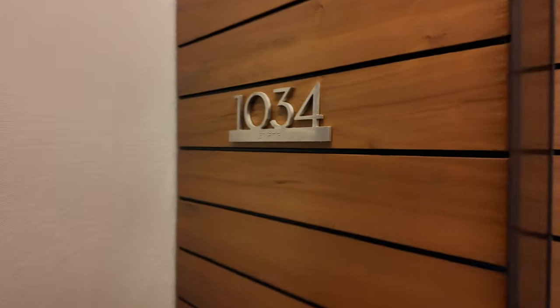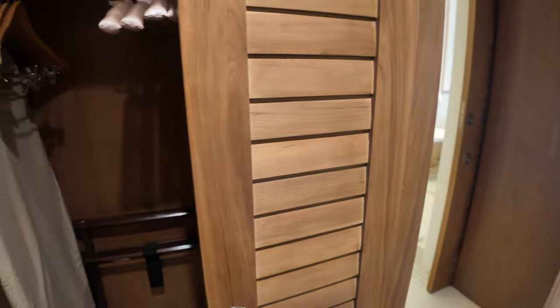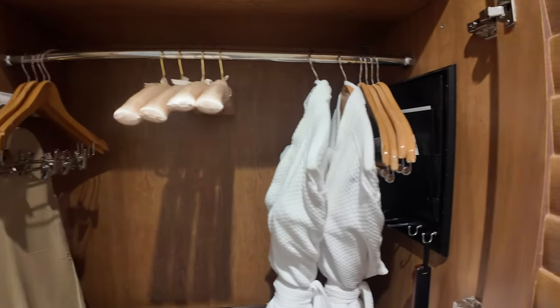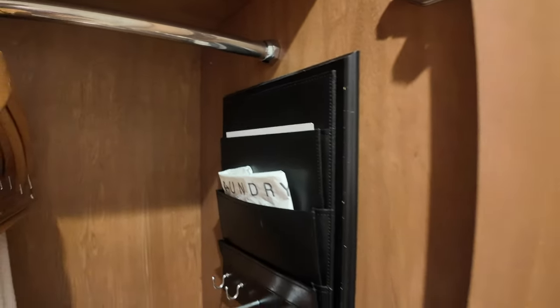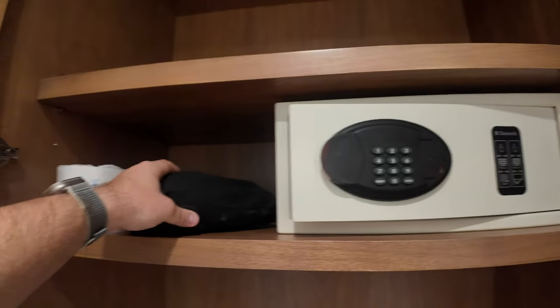Now let's show you my room. It's 1034. It was an ocean view. That was an upgrade from what I booked. So just checked in here. Gonna check out everything in the room. So right here as you enter, we got our iron and our fancy robes as well. Brush there, the laundry bag, which I'm gonna steal for sure. Another one right next to the bathroom door with your safe, as well as looks like a hair dryer right here.